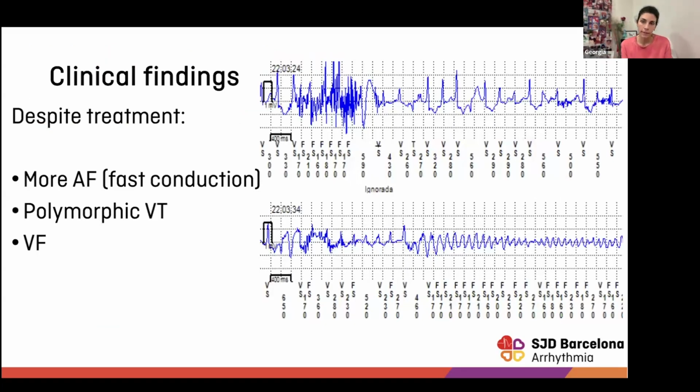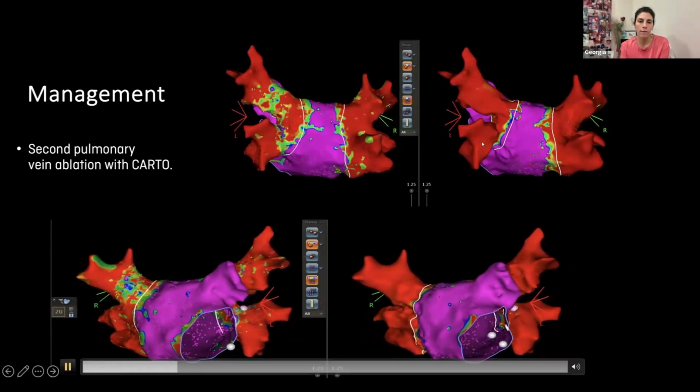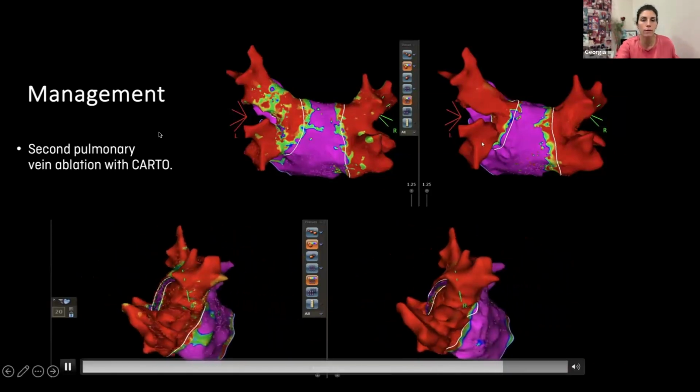Despite all of that treatment, he then started with ventricular tachycardia. We were pretty sure he was not taking the medication, and this was another episode he had despite all that. This time, yes, ventricular tachycardia developing into ventricular fibrillation. So we said, let's recheck everything. We could find certain episodes with the loop recorder. We could see that he was still having some episodes of atrial fibrillation. We did CARTO to recheck, and there was one permeable vein. So we closed that gap with CARTO to make sure that everything was quiet, because the atrial fibrillation was really super fast.